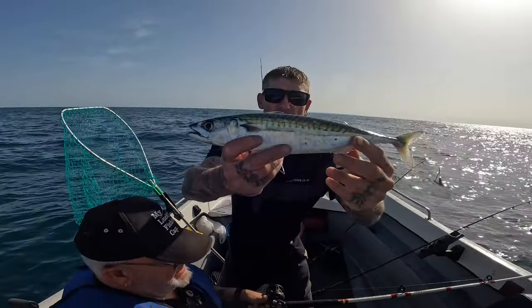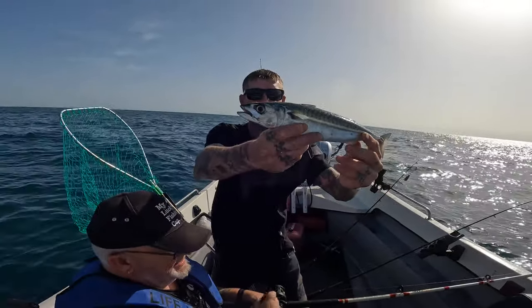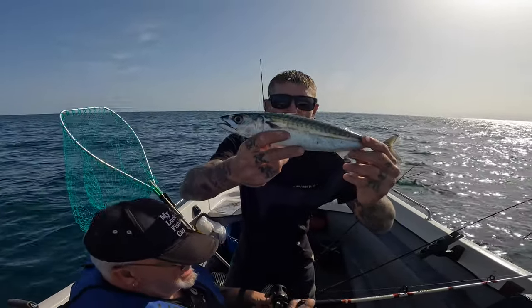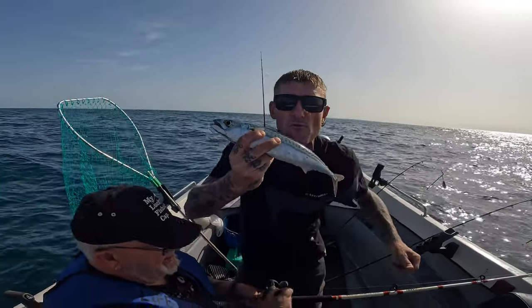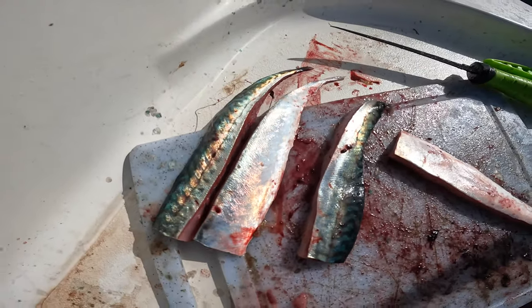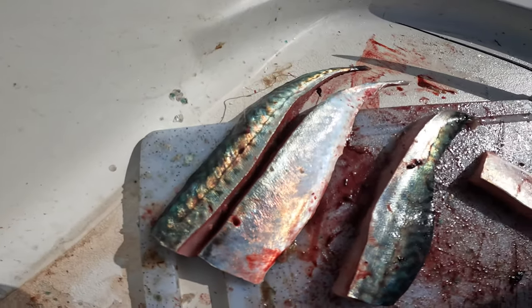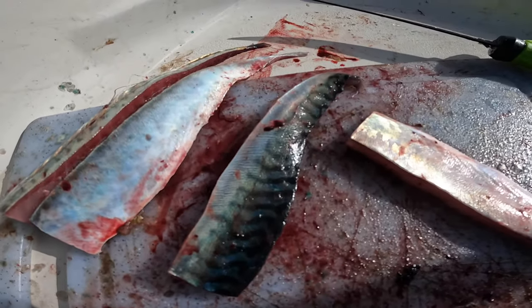So everyone, just had a big giant mackerel there. Caught that spinning up. Tim's just had one as well, so we're going to fillet these up and get them on as turbot bait. Let's get these turbot and brill. Just give you a show of these filleted mackerel there. That was a nice big mackerel. So we got some nice chunky bits, ready to get those on the hook for these flatties.